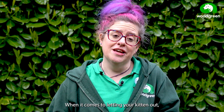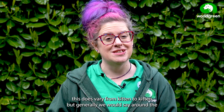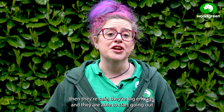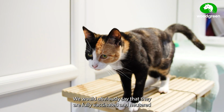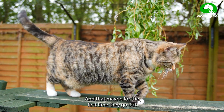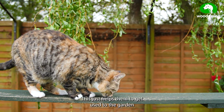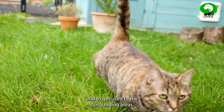When it comes to letting your kitten out, this does vary from kitten to kitten, but generally we would say around the 4 to 5 months old mark, then they're safe, they're big enough, and they are able to start going out and exploring. We would obviously say that they are fully vaccinated and neutered before allowing them out, and that maybe for the first time they go out, that you go out with them. You could do this for the first few times. This just helps them to get used to the garden and to get used to the surrounding areas.